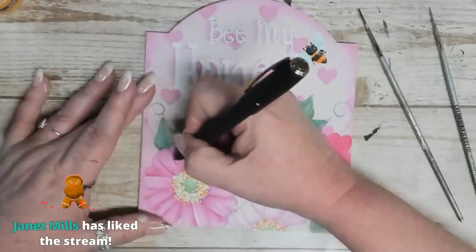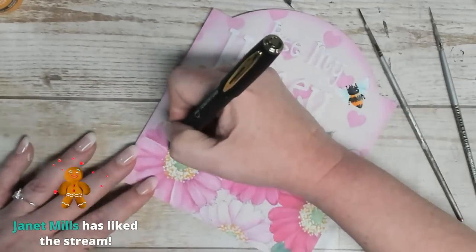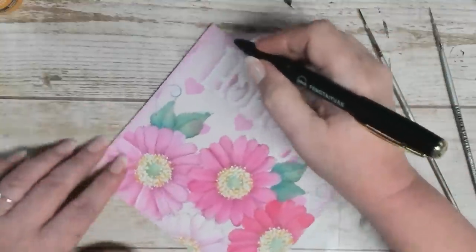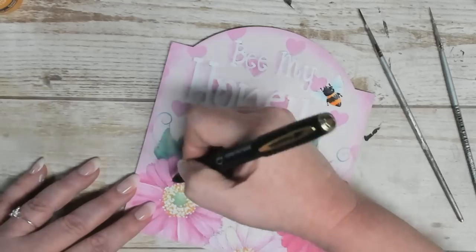So this is why, when we were painting, I said not to worry too much about whether or not things were absolutely perfect, because it didn't matter. As long as things went in the rough direction that we needed them to go, it's all good.